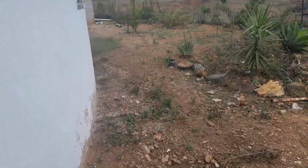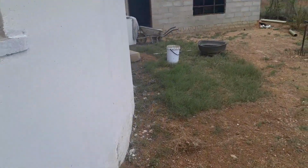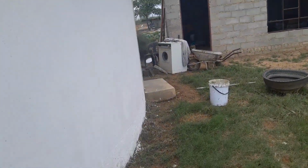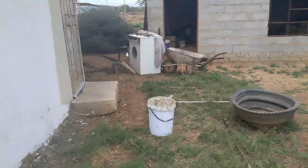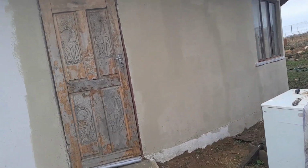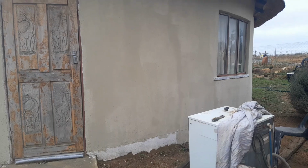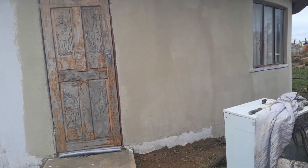So yeah, Amon is doing errands in the city. He's got some art projects that he's doing for a customer. So he actually has got no idea that I'm doing this. By the way, if it looks patchy to you, it's a bit thin because it's the first coat. So we're gonna go around again with a second coat.